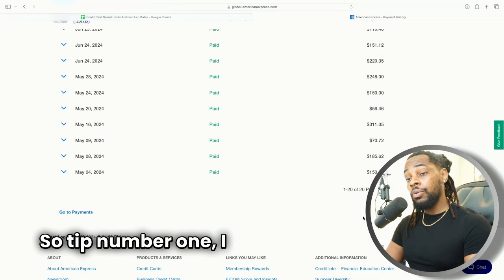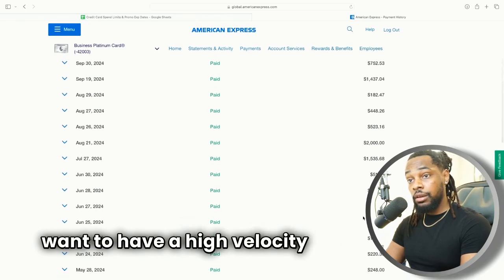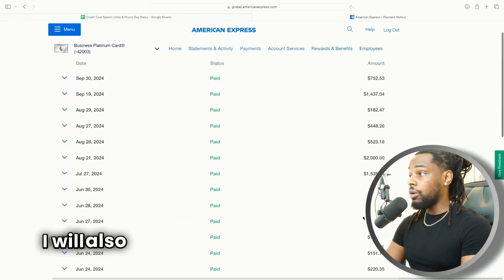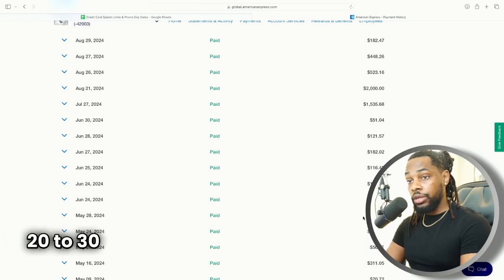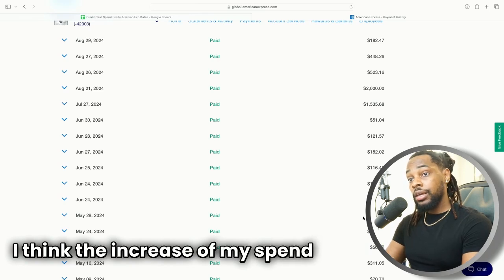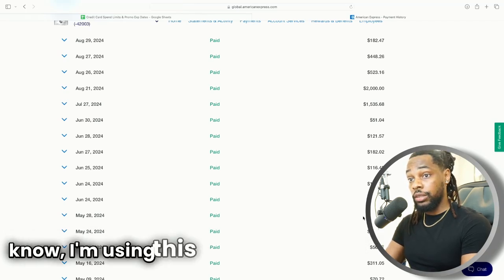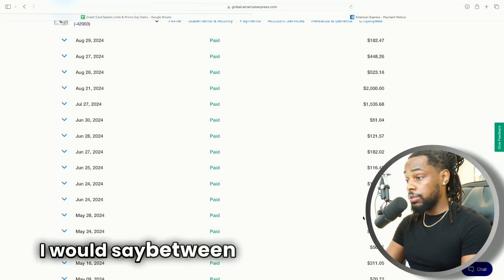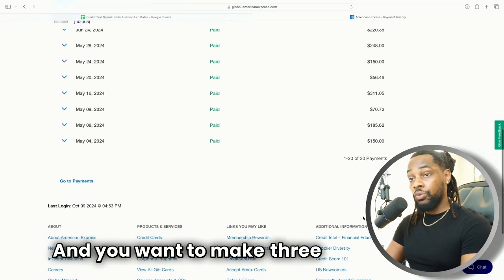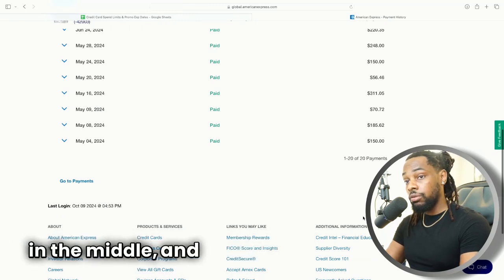So tip number 1, obviously, you want to have a high velocity of payments. I will also say that I had a lot of transactions, probably between 20 to 30 every single month. I think the increase of my spend gave American Express an idea that I'm using this card very actively. So you want to do a lot of transactions, between 20 and 30, and you want to make 3 payments throughout the statement cycle. Make maybe one at the beginning, one in the middle, and one at the end.